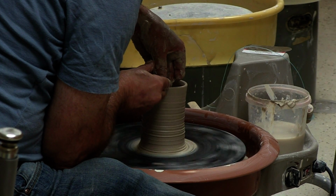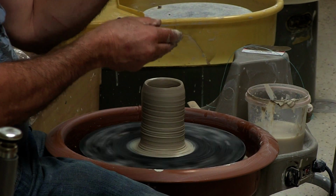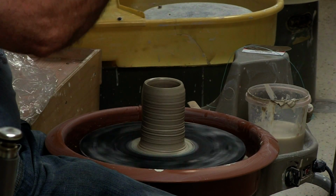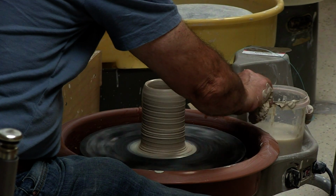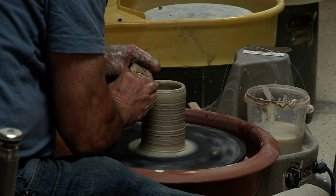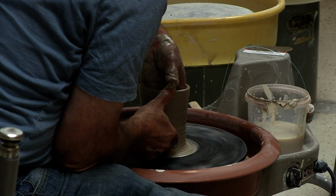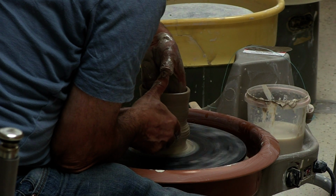What's actually happening is that my hand on the inside is moving the clay over my hand on the outside, and then my hands move the clay up. The clay actually flows, almost like a fluid would move. Once we get it up as high as we want and as thin as we want, we now shape.